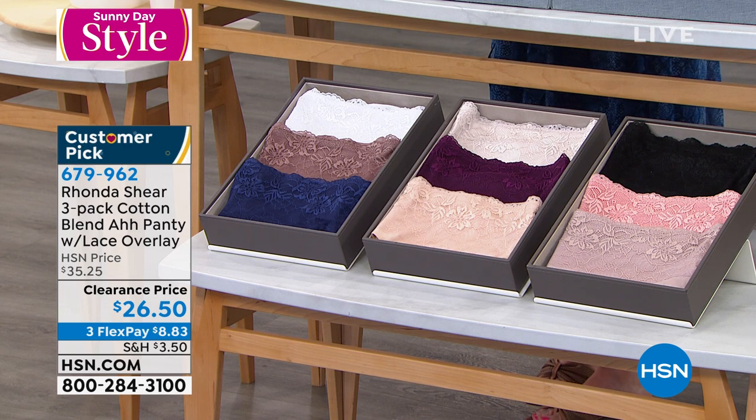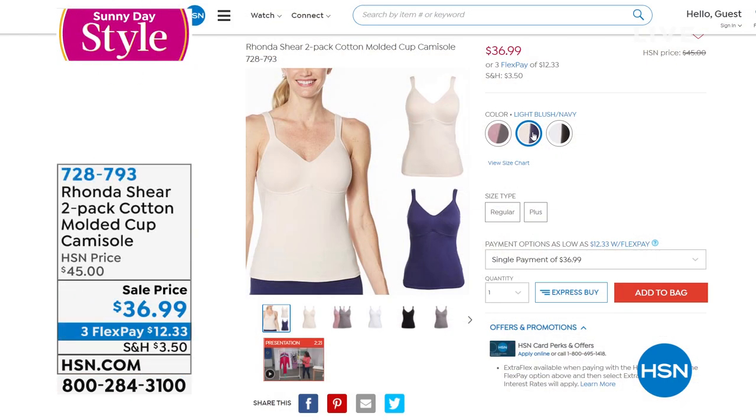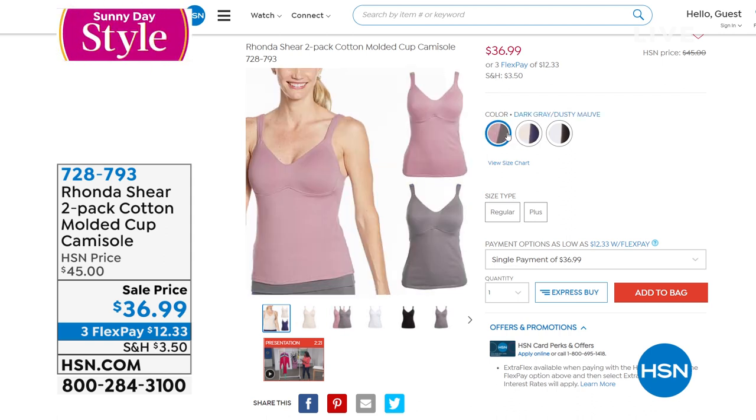And then also, we were talking about camisoles and using that lace overlay bra, which by the way is getting very close to selling out, as a cami. How about that molded cup cami that we've got on sale today? That is over $9 off, and you get a two pack. Again, it's smoothing, it's shaping, it's your bra and your cami all in one. We have blush, light blush navy, and dark gray mauve.